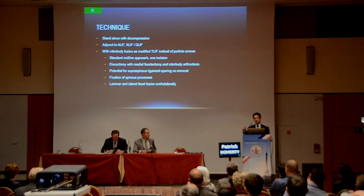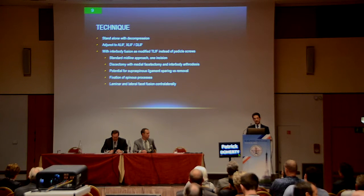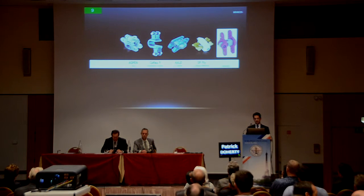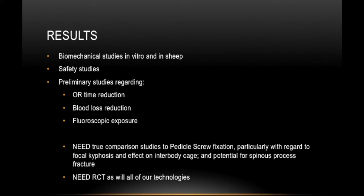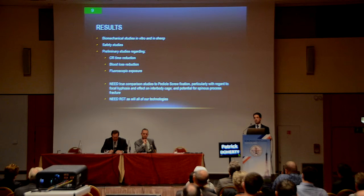And I generally will decorticate the contralateral side and do a laminar and a lateral facet fusion. These are some of the devices available. The bottom line here is that we are clearly finding that we are reducing OR time, decreasing blood loss, and decreasing fluoroscopic exposure. But just like with many of our techniques, we need true comparison studies, probably to the gold standard, pedicle screw fixation, particularly with regard to some of the downsides of interspinous fixation, focal kyphosis at the level of the fusion and what effect that has on interbody cages.